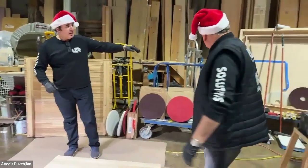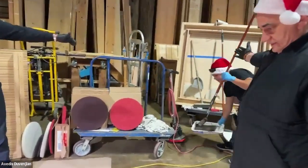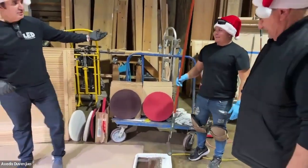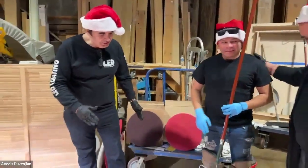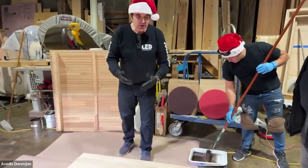And we have our help today, Mr. Elder Chiquito. I mean, what is his name? Chiquito Elder. This is Chiquito Elder. He's my right hand today, and he's going to put it on. Little Santa.